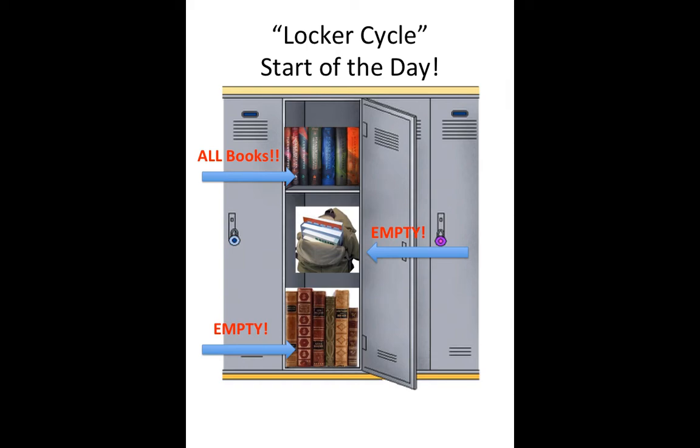We start with the books all back on the top shelf. We take everything out of the book bag and put it on the top shelf, because the shelf is already emptied. Nothing should be left in the book bag. Then take everything from the bottom shelf, which was your no-homework items, and put that back on the top shelf. That way all books are on the top shelf, nothing is in the book bag, nothing is on the bottom shelf, and we're ready to start the cycle all over again.